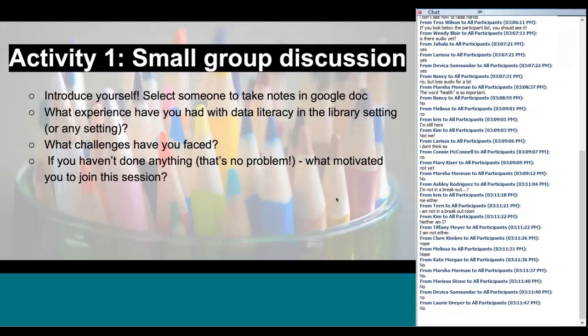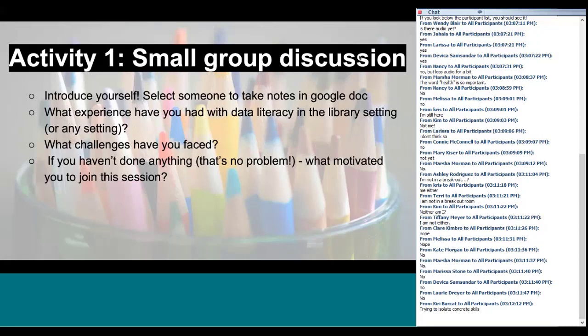Would anybody like to share any challenges they've faced or any experience they've had doing data literacy? You could raise your hand and be unmuted, or you could put it in chat if there are challenges you've had or anything you've done.